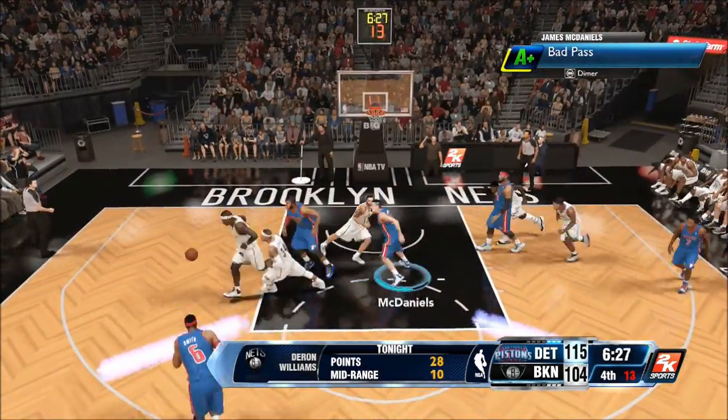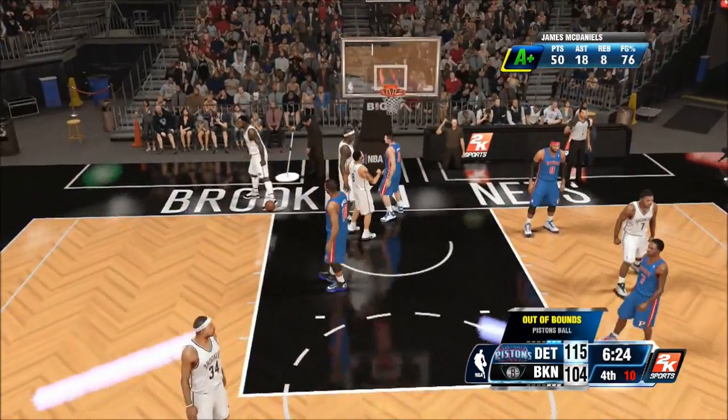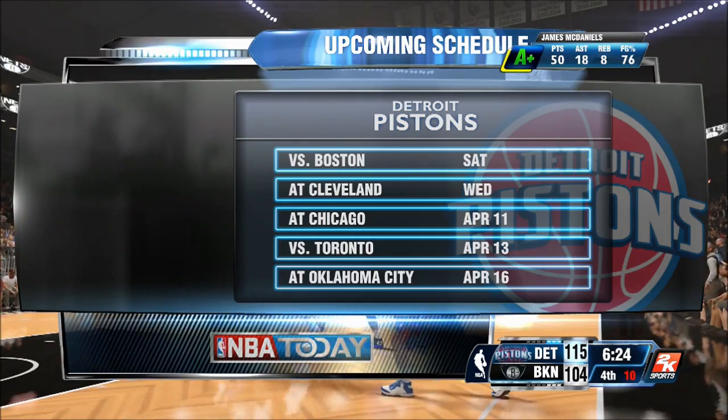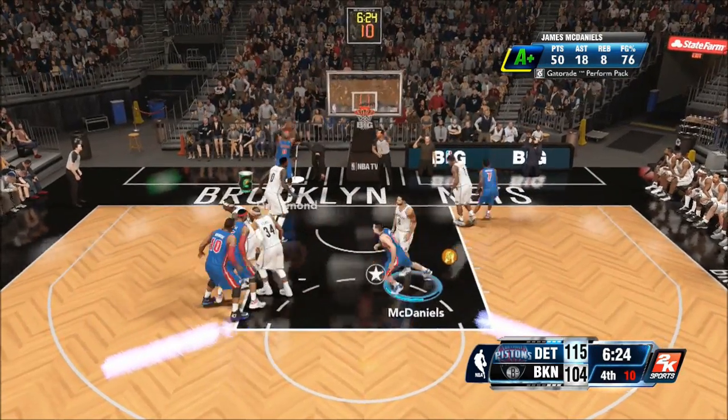Here's Money. He's guarded by Williams. The dive for the ball. It's out of bounds. The Pistons able to retain possession here. And here's what the Detroit Pistons schedule looks like. The Celtics will be coming into town for the next game. That game is the first and last of their homestand.